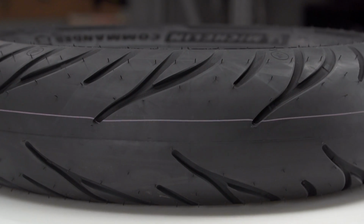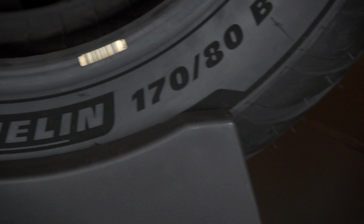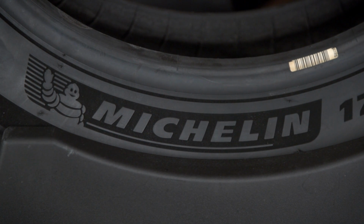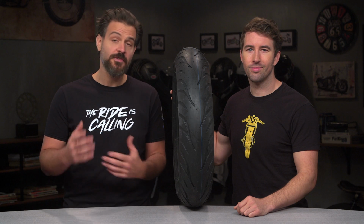You can expect to get beyond 25,000 miles out of a rear tire, which is crazy, really. You'll actually save quite a bit of time and money not having to change tires as often as you would with a cheaper option. Now the Commander 3s are going to feature Michelin's proprietary amplified density technology, or ADT for short. But what does that mean?